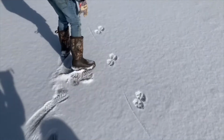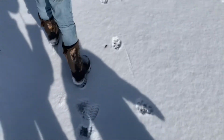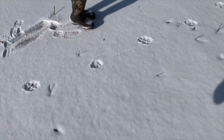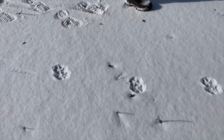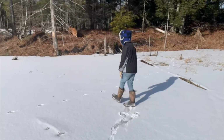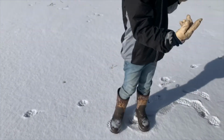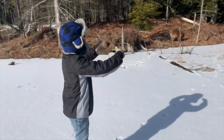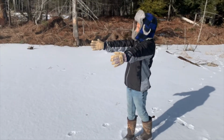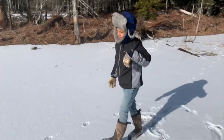So these paw prints, probably something big. Probably not a deer. We'll have to identify those too later. That's probably some sort of coyote or something. They're pretty good size. And there's other ones over here. Over here, it looks like it might be two of one because they have two different spots and they look like they're both going that way. So let's come find out what it is.